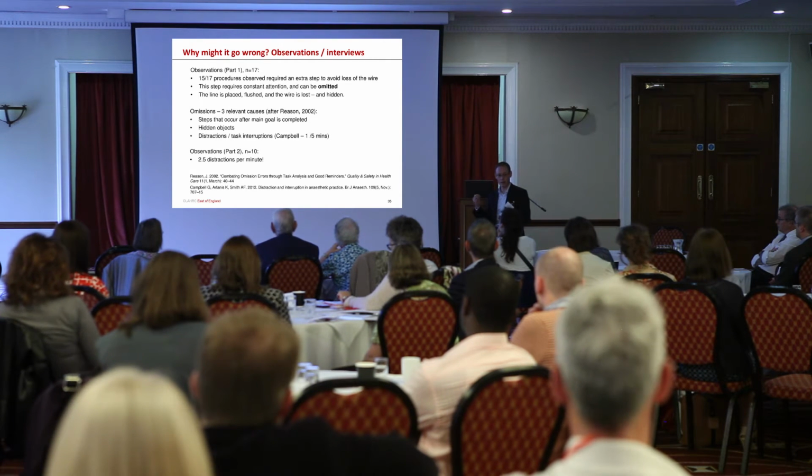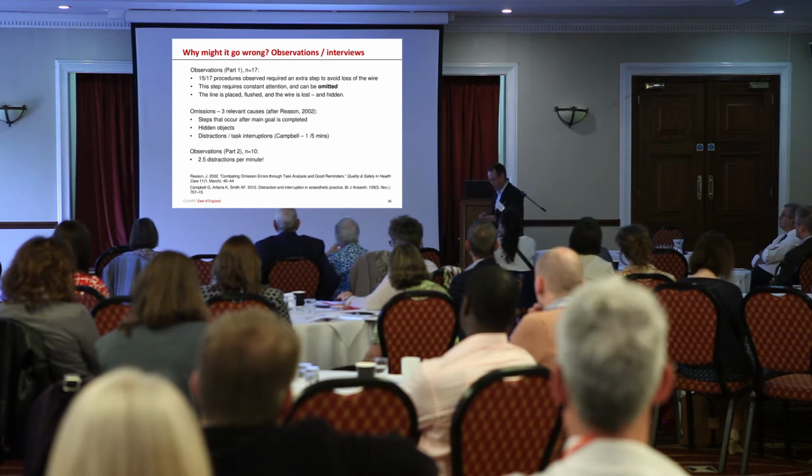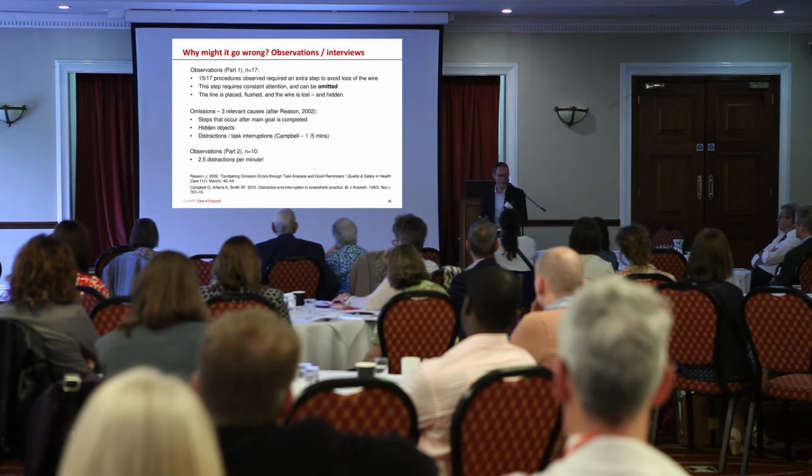Well, that guide wire is hidden inside the catheter. And thirdly, distractions and task interruptions. There's various papers on this. A paper in 2012 by Campbell in the British Journal of Anaesthesia suggests one of these distractions occurring every 5 minutes during general anaesthesia. So they're fairly common.